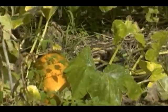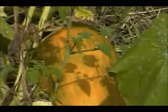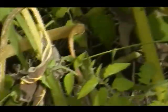Where is that thing? It's not showing up. Is that it? Yeah, that's a long pumpkin. There we go. Kind of small. It might be on the freak vine, but we'll see. And here is another one. So that's 1, 2, 3, 4, maybe 5. Well, we won't count that one as being pollinated yet.